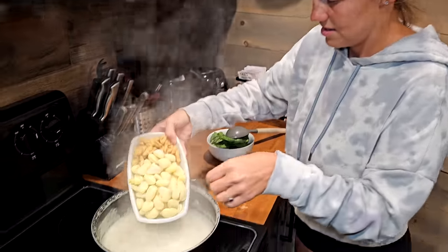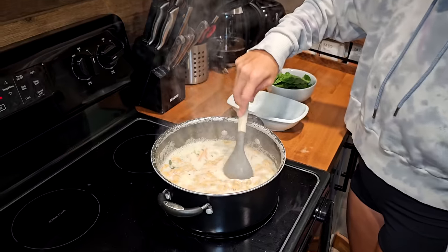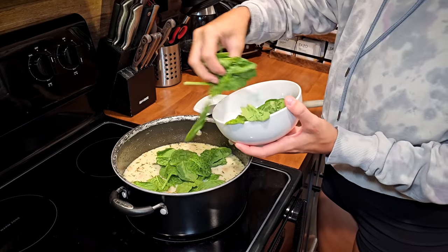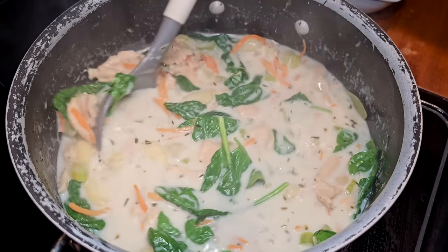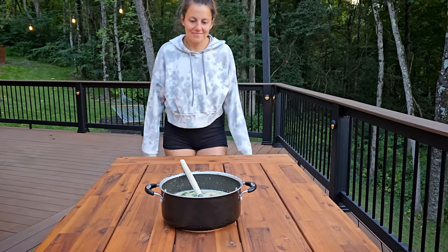Once it's boiling, I'm going to add in the gnocchi and the soy curls and reduce the heat to a simmer for maybe 10 minutes, 15 minutes, and then add in the spinach. And once the spinach is added in and starts to get wilted, I'm gonna turn it off and let it sit for about 5 to 10 minutes before serving it.